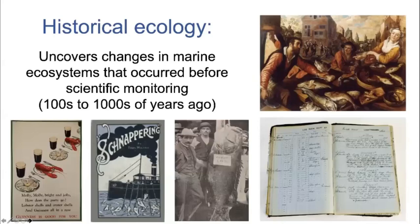So my area of research is historical ecology. Essentially, it tries to uncover changes that have occurred in marine ecosystems in the period before scientific monitoring. So this can cover decades to hundreds to thousands of years. And to do this, we use historical sources that span a whole range. We can look at paintings, what people were eating, what they were drawing. We can look at scientific or fisheries logbooks. We can look at photographs, or we can use descriptions that come from popular media that used to write about people going fishing and what they caught.